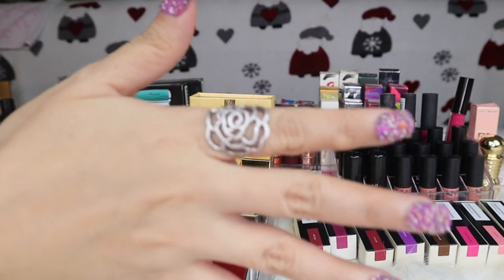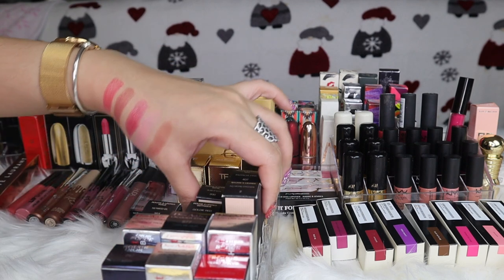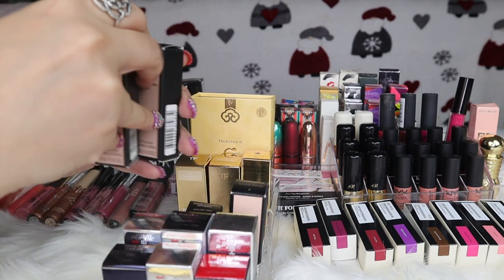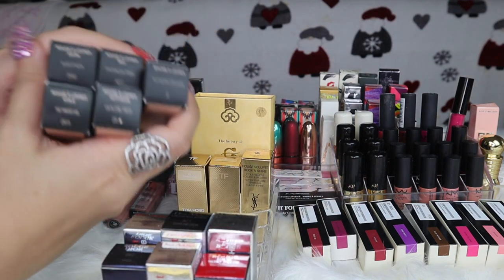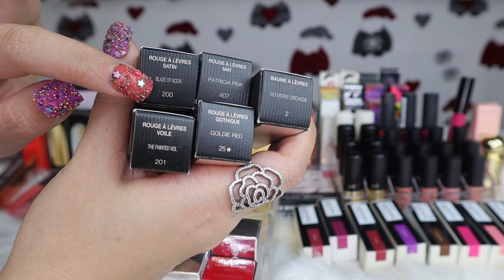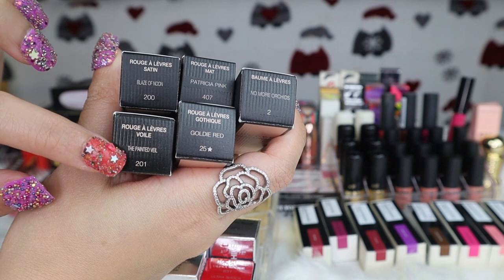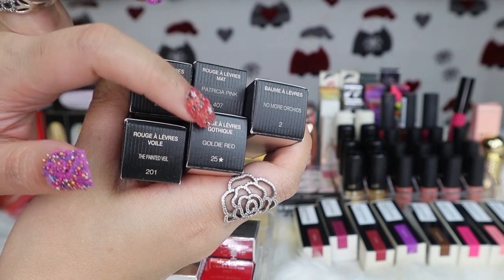I have five Gucci lipsticks over here. I'm just gonna show you what it looks like for the packaging. So I have here matte satin. I have just one from each of the finishes on their permanent line. All right, so I have here the satin in Blaze of Noon, matte in Patricia Pink, No More Orchids. What's the finish of that one? I forgot. And then the Painted Veil, very, very popular. And Goldie Red for the Gothic. And that's like the metallic one.